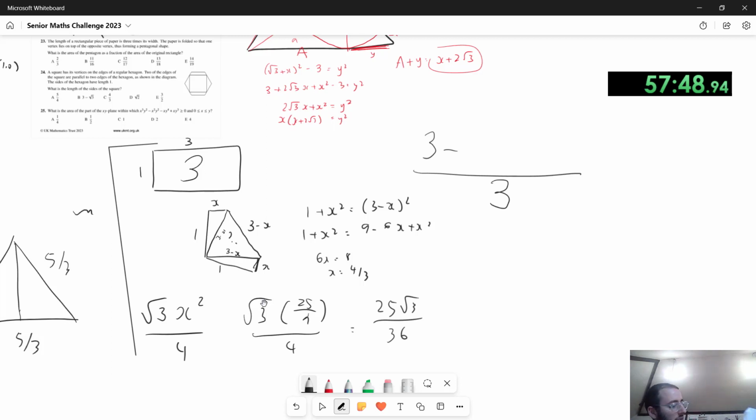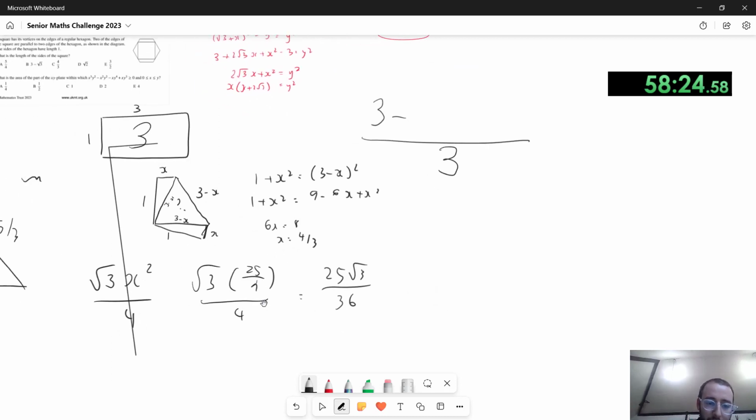Why am I losing my mind? When I fold this up, I feel like I've done everything except for getting the right answer. I've literally found x. The area of this... I mean, okay, I know, I can just do this slowly. That's the area of that one. I'll just add these small ones, which are just x times 1. So it's 25 root 3 over 36.